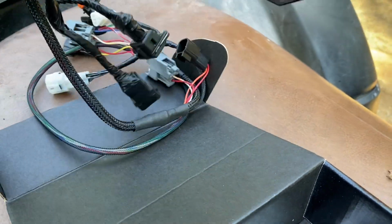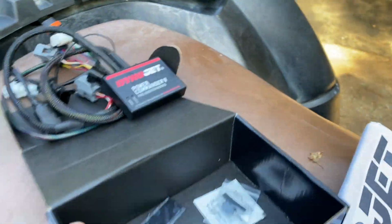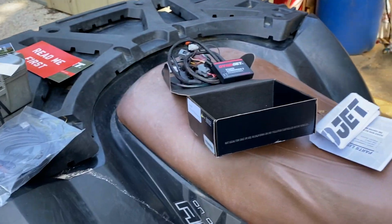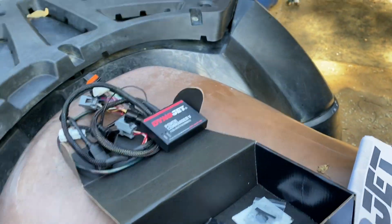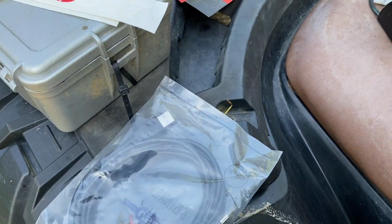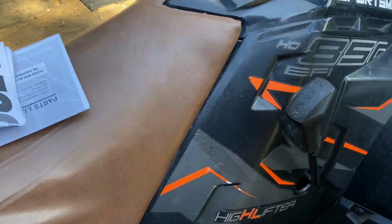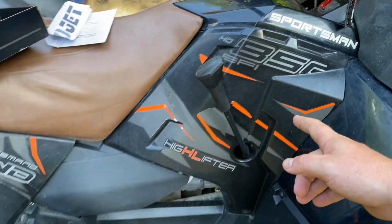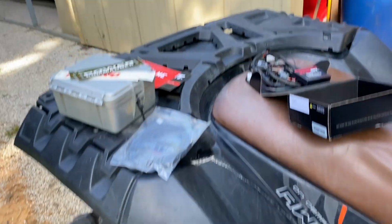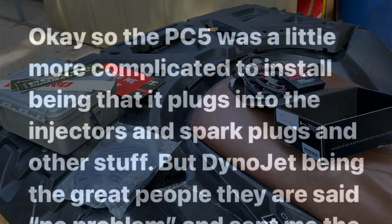I know some have buttons on there where you can just custom tune it yourself without having to download stuff, but I guess, top of the line DynoJet, you got to do stuff more complicated. But anyway, we're gonna figure it out here in a second and get these plastics off. I hate Highlifter orange. I wish they'd make it like a triple black or something. Anyway, so let's figure out what we got to do.